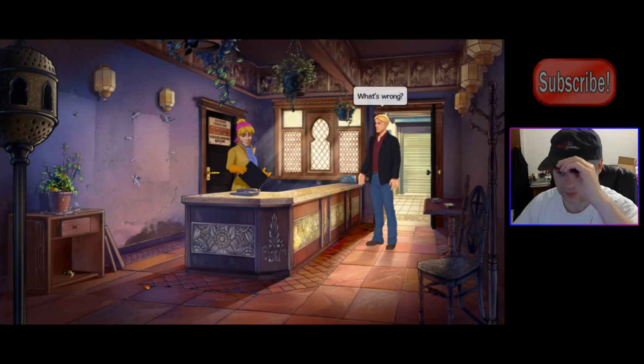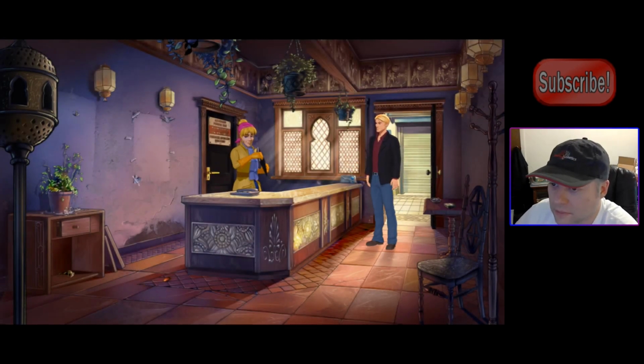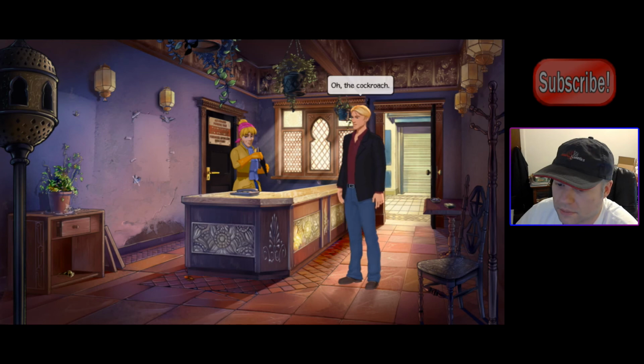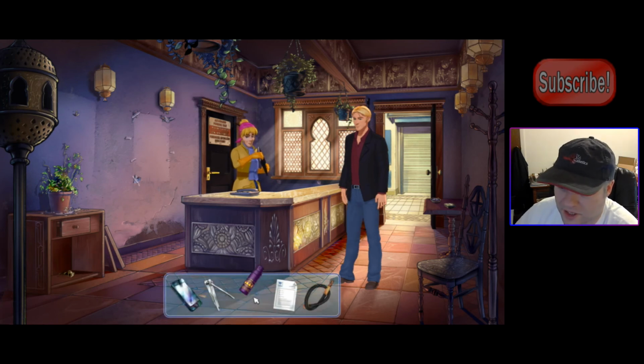Help! What's wrong? There's a monster. What? Where? On the floor. Get rid of it. Oh, the cockroach. Yes, the cockroach. Help! How about this? This will kill it, right?